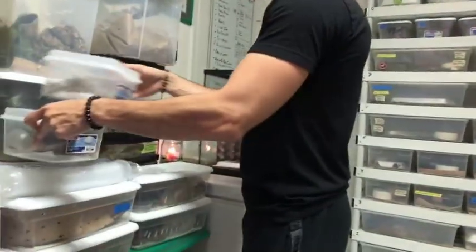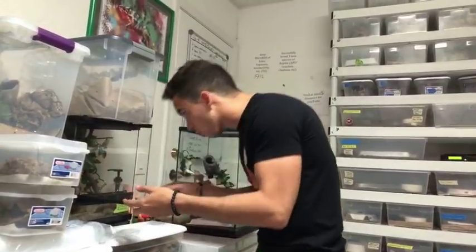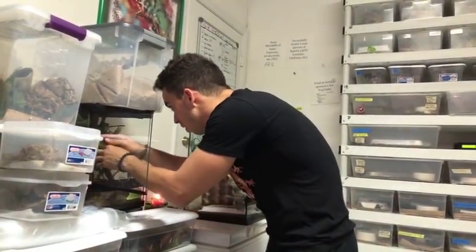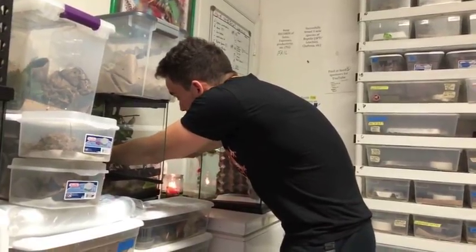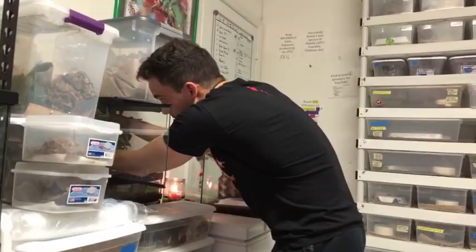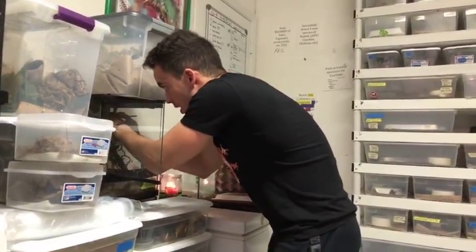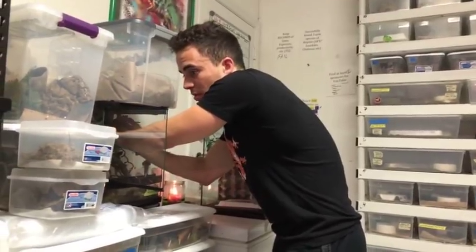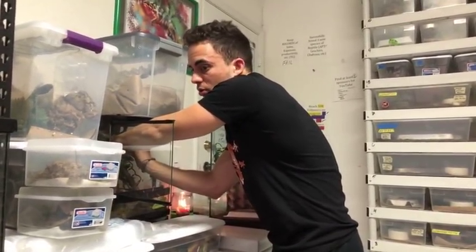Now, a Chihuahua crested gecko hybrid, like this guy, is going to be a lot of money, and since they're not produced very often, it depends on the person who breeds them. I've seen some people try to sell them for $750. I've seen some people sell them for $1,000. It just depends on the person selling it. And I also heard of people who sell them really cheap, like $400.